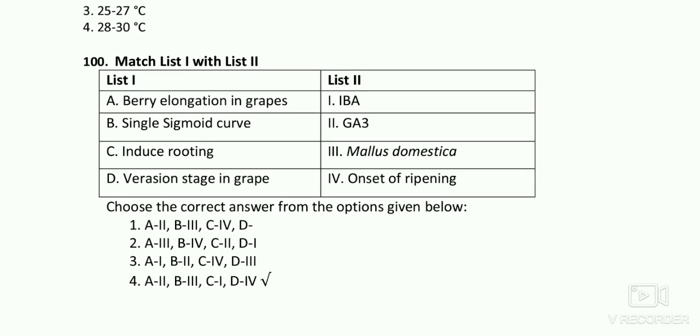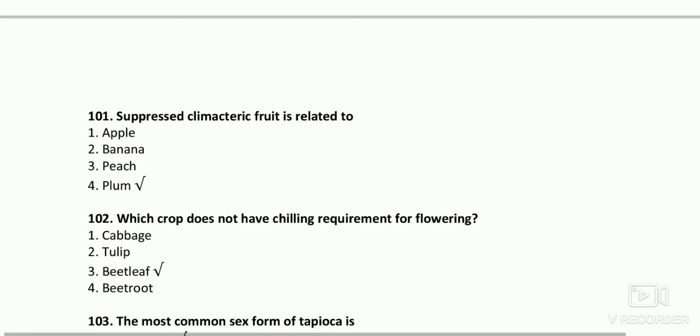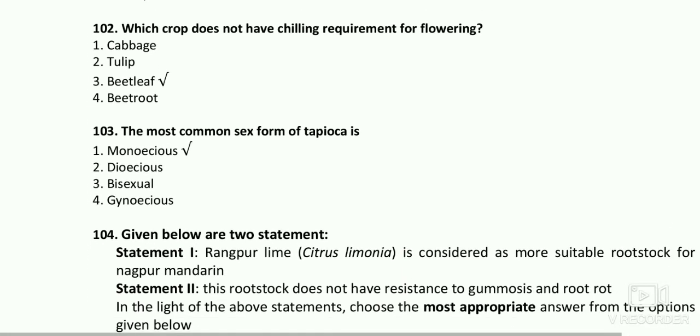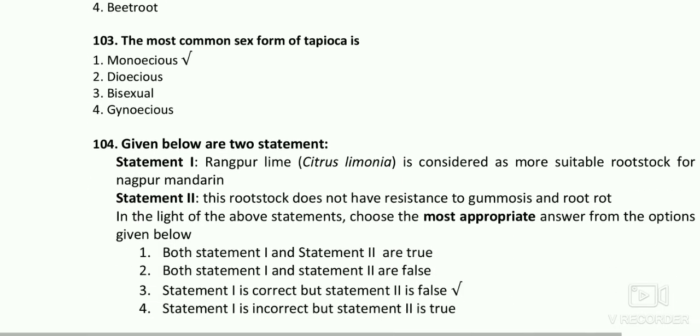Berry elongation in grape, the right answer is GA3. Single sigmoid curve, Malus domestica, that is apple. Induced rooting, IBA. Veraison stage in grape, that is onset of ripening. Suppressed climacteric is found in plum. Which of the following does not have a chilling requirement for flowering? Beet leaf. The most common sex form of tapioca is monoecy.